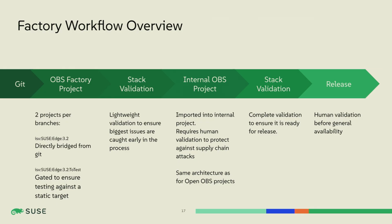So this process is as is. We start with the Git, then we have an OBS that we call factory project. We have two projects per branch. We have one where OBS builds, and we have another one that is a snapshot of this one that is the one currently being tested. We do this because we don't want something to be tested, and during the test, a new build breaks everything, and when the test is finished, we say, oh, this is good to go, but it went broken in between.